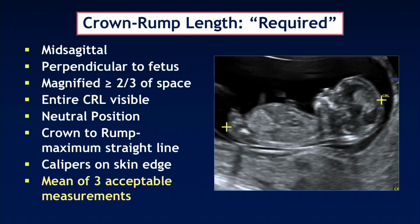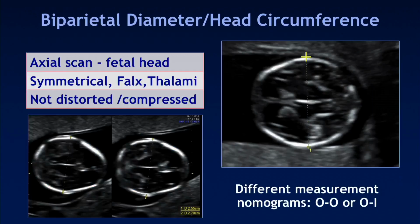The practice parameter is very proscriptive on how to measure the crown rump length, and for time I'm not going to go into that, but when you read it, you will want to really follow these parameters, and you're going to report the mean of 3 acceptable discrete measurements. The biparietal diameter and head circumference has been a little bit contentious whether it should be required or if clinically indicated. Currently it's sitting in the clinically if indicated column.